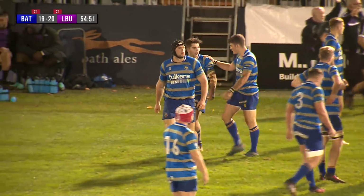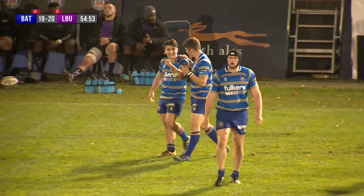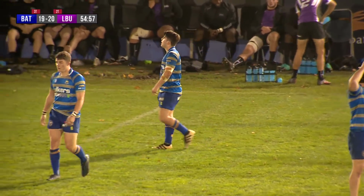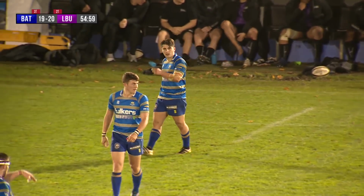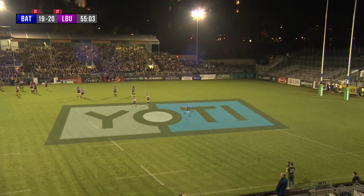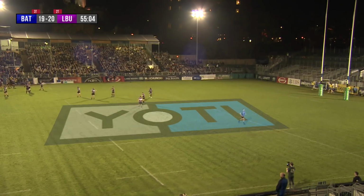Yeah, it was a good turnover from, I think it was Chris Barry there, but just like you say, we couldn't really capitalise on it. I think maybe Beckett have wised up to us going down that left-hand side and maybe look to target that now as not an area of weakness for us, but just if somebody's really going to exploit them, they've sort of matched to it.